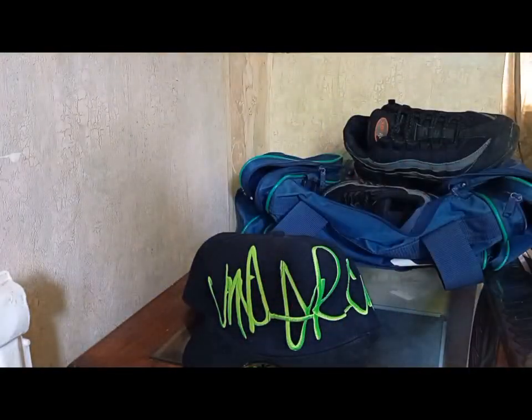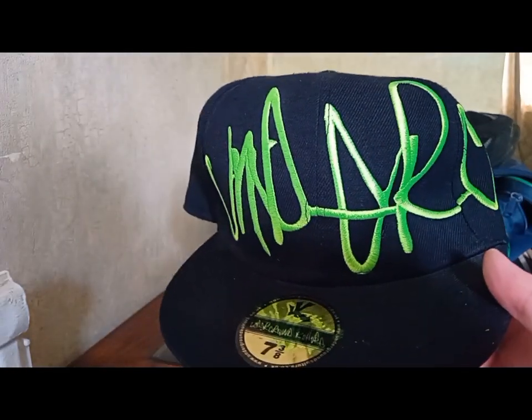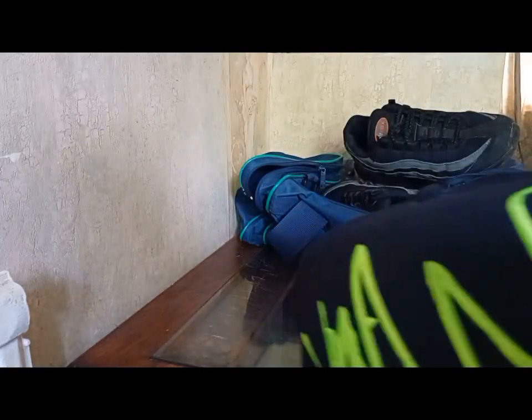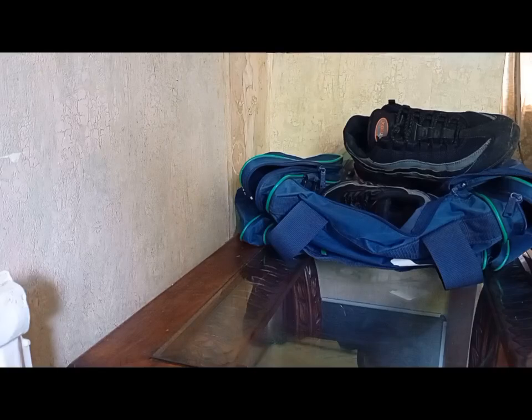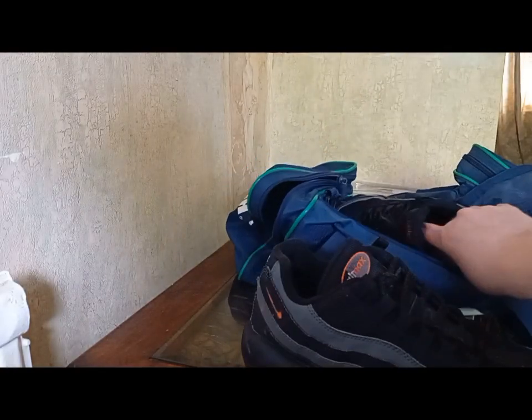Paid £1 for all these, and this one here is only worth about 8, but I just took it anyway because I do collect caps. So it's probably one that I'll end up wearing myself at some point. So we'll see. So, right, the last few things really now.